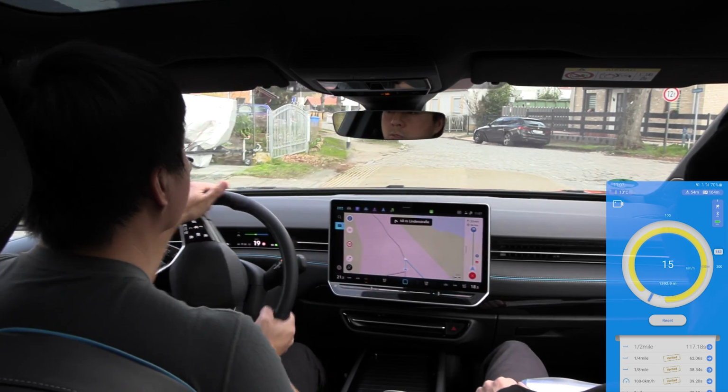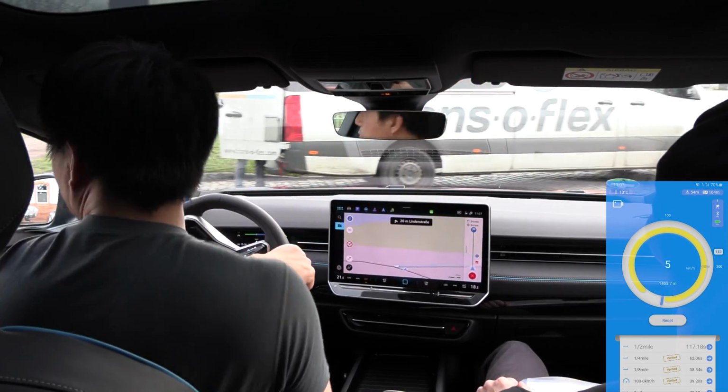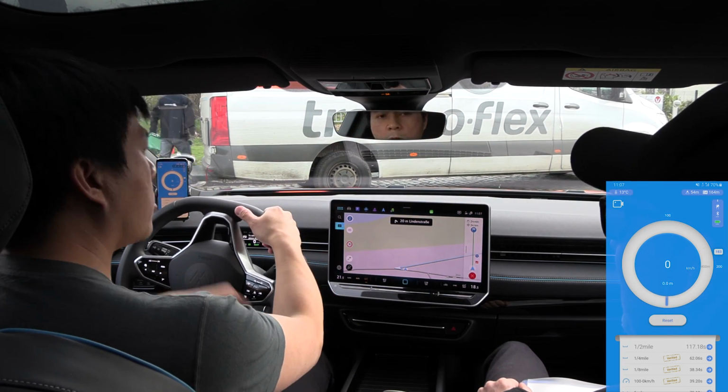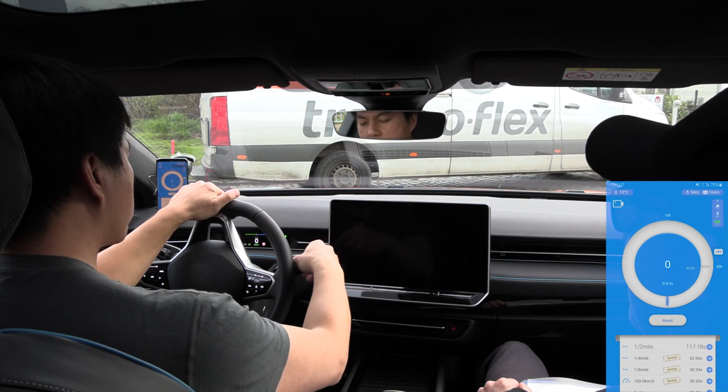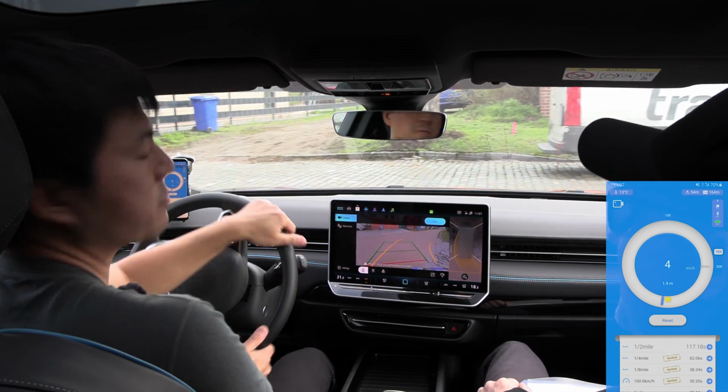Wow. Oh yeah, even rougher roads. Wait, does this one have grip? Wow, what the heck, man? Let me check something here. Oh, I was not in B mode. I just realized that I was in D mode. But let's check something. Okay, it's very quiet over here.